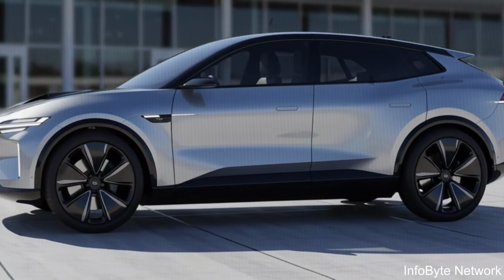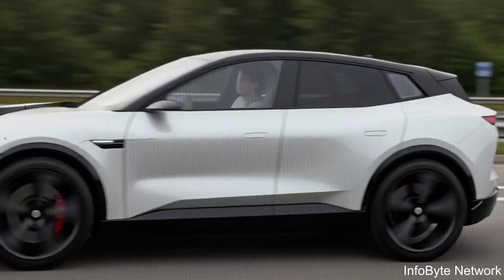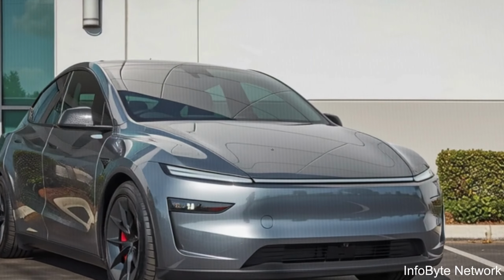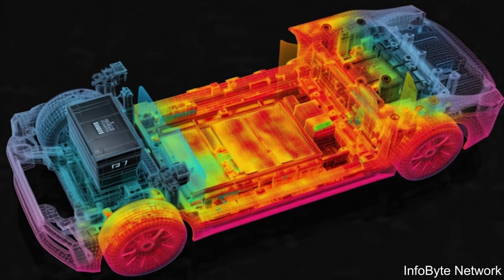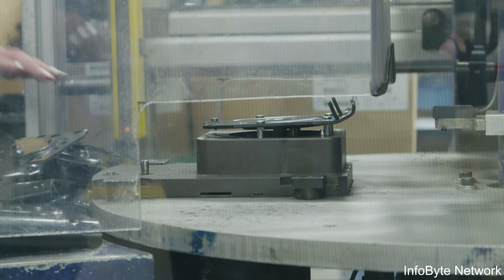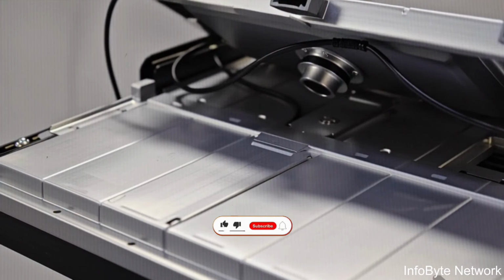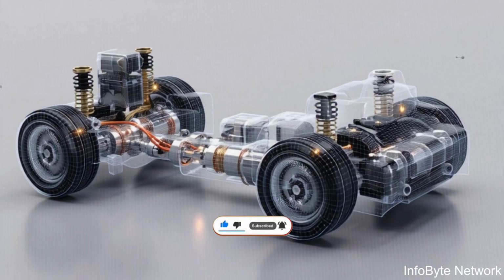Size that actually fits American life. The Model 2 is smaller, but smarter. 13.8 feet long, 5.6 feet wide, 34.2-foot turning radius. Translation: easier parking, no 3-point turns. Fits 94% of US parking spaces. Cargo matters too. 18.5 cubic feet with seats up, 41 cubic feet folded flat. Wheelchair, golf clubs, Costco run, no problem. Flat floor, no transmission tunnel, no wasted space. This is practical engineering.